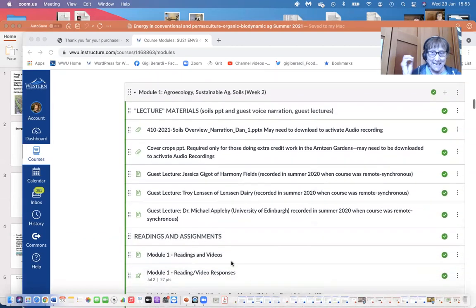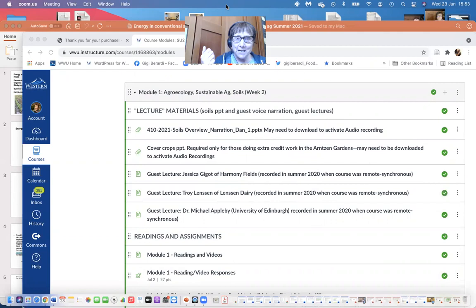The first module is a long one, and I've alerted you to this, I believe, and I am alerting you to this now because it's such an important topic on soils. It represents a huge paradigm shift, this idea that soils are a biological organism rather than a bunch of chemicals to which you can add additional chemicals and get sustainable results over a long period of time. And so the soils narration from Dan and the cover crops is important, and as well, especially for those working in the arts and gardens, for extra credit. And then you have 3 guest lectures.